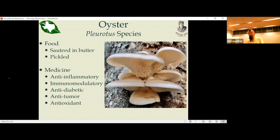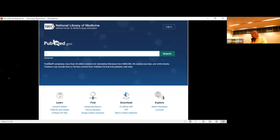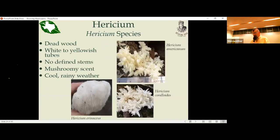Okay, any questions about the oyster mushrooms? You also see the growing clusters, yes. Oh, and as far as cancer, okay, just to go sideways, now let's go to PubMed, look up prickly pear cactus cancer. Most amazing anti-cancer plant out there, prickly pear cactus. Okay, that's a whole other topic.